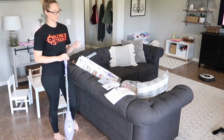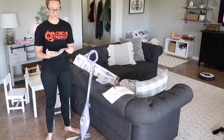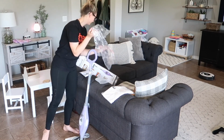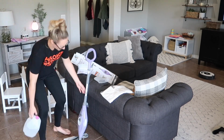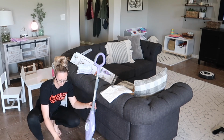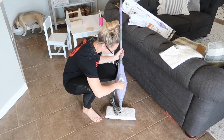There's no buttons. It just automatically turns on. You pump it, so when you're pushing, it steams. It's called, I think, the pocket steam mop, so you can flip it 360, flip it over. So it comes with 2 pads, but it's almost kind of like 4 pads because you can use both sides of it.